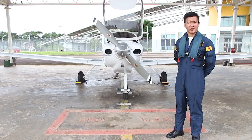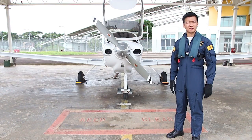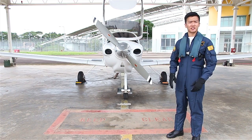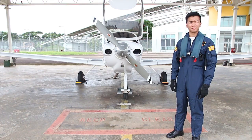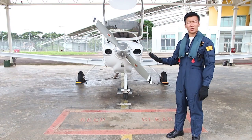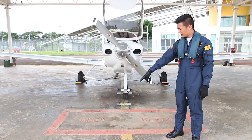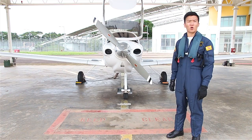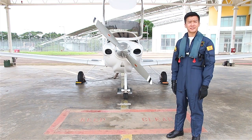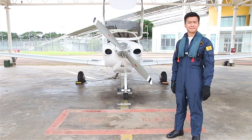A word of caution about propellers. Never lean on or turn the propellers, as it may start the engine inadvertently and cause injury. In SYFC, we do not even touch the propellers when we are checking it. Be sure to also stay outside this red box painted on the floor. It serves as a propeller clearance demarcation for us when we are close to the propeller.